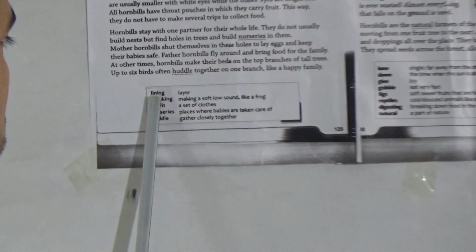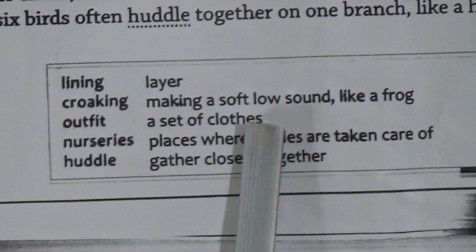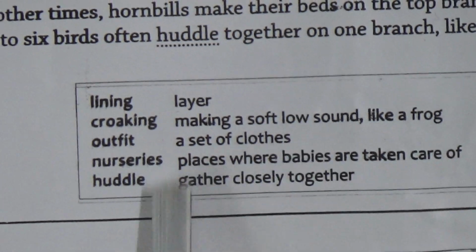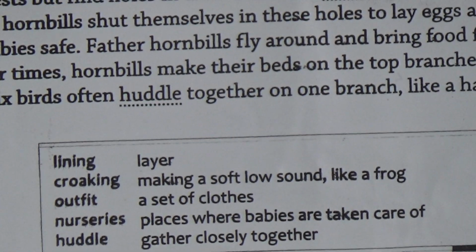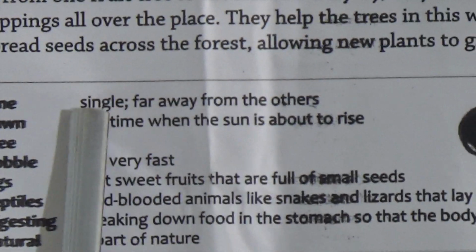My first one is lining. Lining means layer. Croaking means making a soft low sound like a frog. Next one is outfit, a set of clothes. Nurseries means places where babies are taken care of. Huddle means gather closely together. Lone means single, far away from the others. Dawn, the time when the sun is about to rise, I mean morning. Glee means happy or joy.